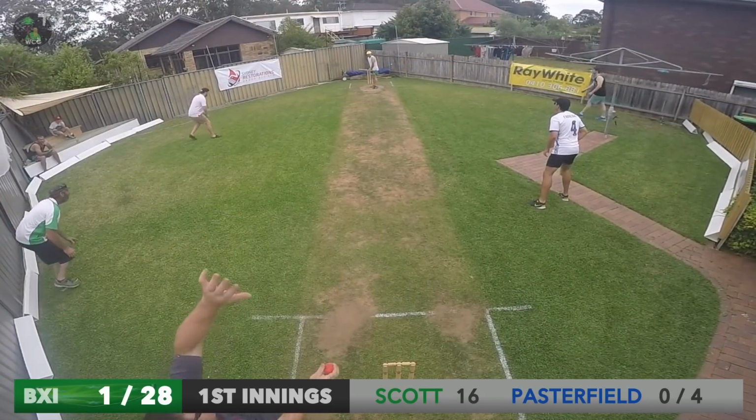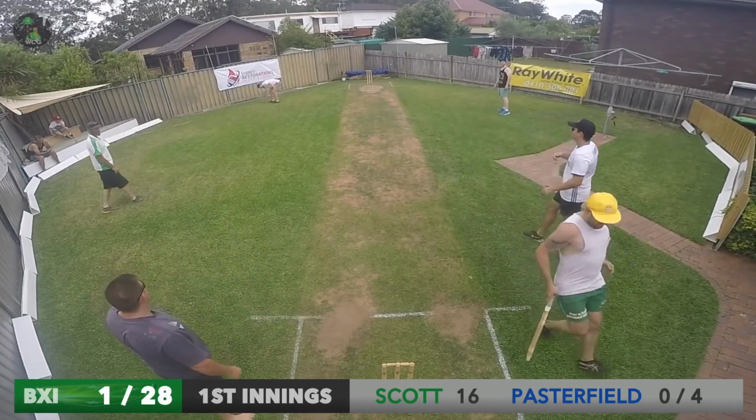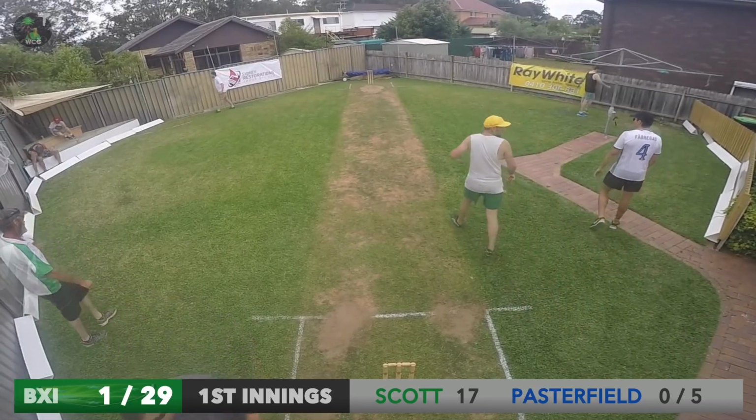Scott has moved along onto 20 as Mark Pasfield continues. Just played on the offside. He'll scamper through for a single and gets there comfortably in the end. Brennan's 11, 1 for 29.